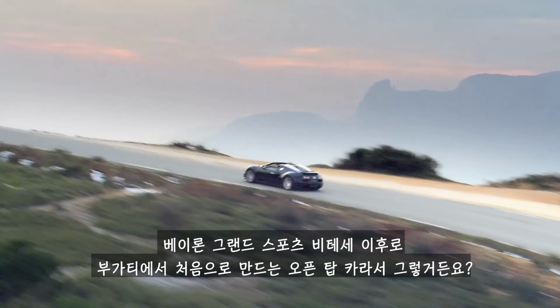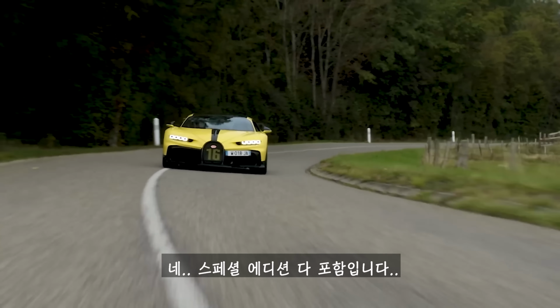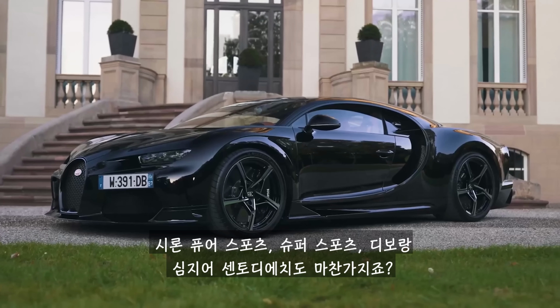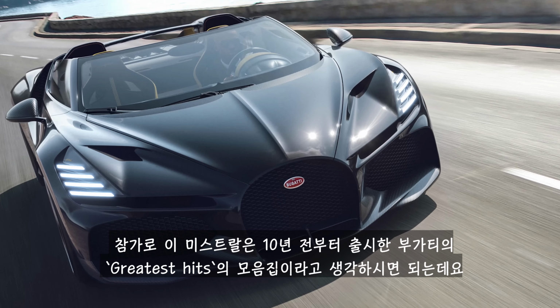The Mistral is also really important because it's the first open-top car Bugatti has made since the Veyron Grand Sport Vitesse, and that's 10 years old now. It's hard to believe, but every single car since then has come with a fixed roof. And yes, I'm counting all the special editions like the Chiron Pure Sport, the Super Sport, the Divo, and even the Centodieci.